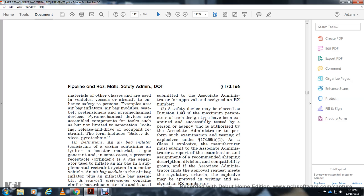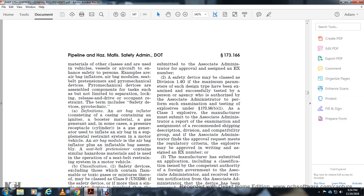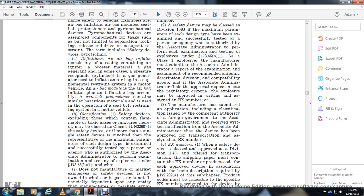Definition of the airbag inflator: it consists of a casing containing the igniter, booster, and gas generant, in some cases with a receptacle of cylinder gases. The gases generated are used to inflate the airbag within a supplemental restraint system of the motor vehicle. The airbag module is the airbag inflator plus the inflated bag. The seatbelt pre-tensioner contains similar hazardous material and is used with the seatbelt restraint system of the motor vehicle. Classification of safety devices excludes those with flame or toxic gas nature.